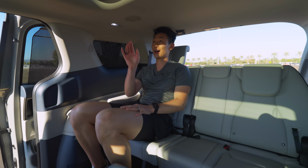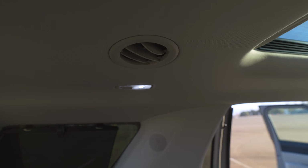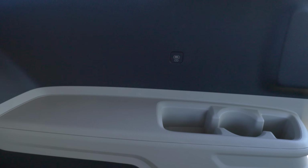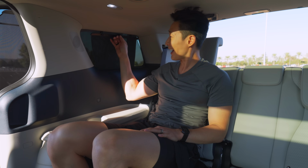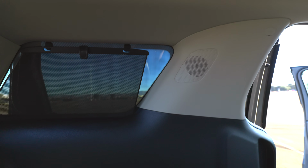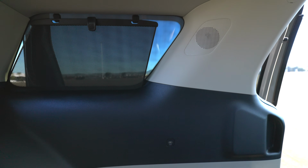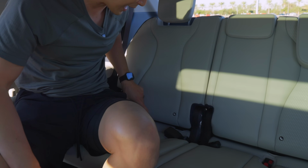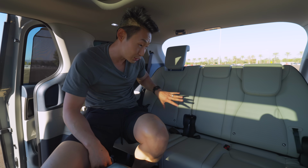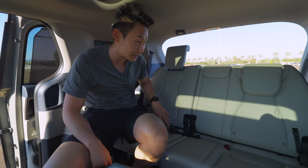But I do like how there's dedicated air vents here. You got a nice LED light, cup holders, as well as another USB-C port to charge your phone. And what's cool is, look, I mean, kind of unnecessary, but if you want a little bit more privacy, they have a dedicated sunshade for the third row, which is kind of cool. If you wanted to, they also have 2 child anchor points here, so you can easily put 2 more child seats in the second row, which is nice.